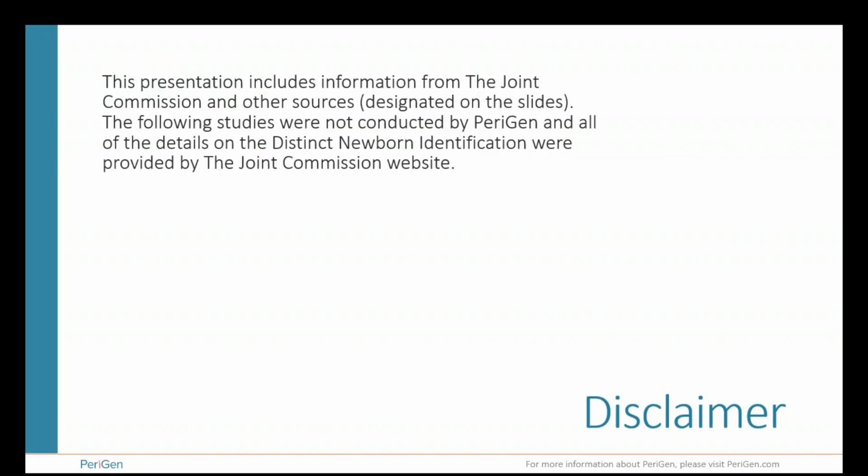This presentation includes information from the Joint Commission and other sources. The following studies were not conducted by Paragen, and all of the details on the distinct newborn identification were provided by the Joint Commission website.